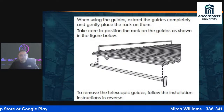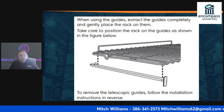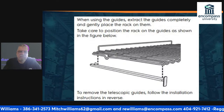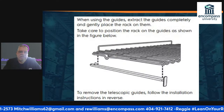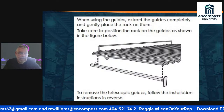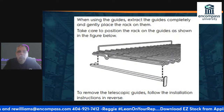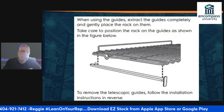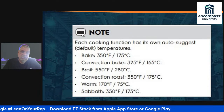So here's a picture of using these guides. Like I said, this is one of the reasons that I bought the oven that I bought. That and the air fryer. Now I don't have to have an air fryer. My whole oven is an air fryer. Now I will say this, it will heat up your house. Now that it will do.